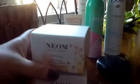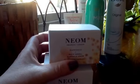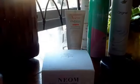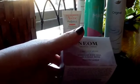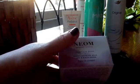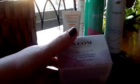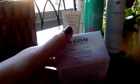This was the one I got, which was a freebie in one of those sacks of goodies for a minimum spend that I told you about. And this was, no, it wasn't that one. This one was the first one I got. This was Blush Rose, Lime and Black Pepper. I'm not a huge rose fan, but this was a really nice mixture with the lime and black pepper.